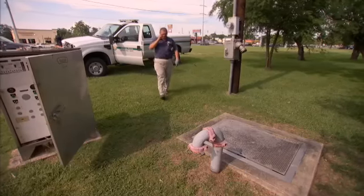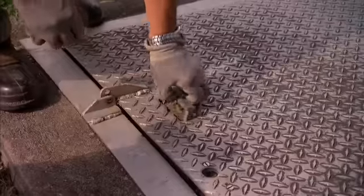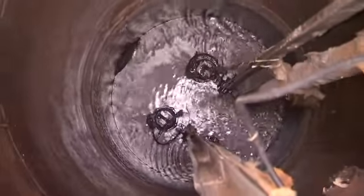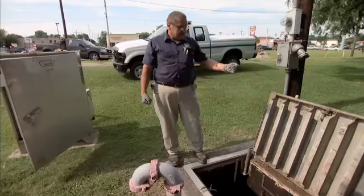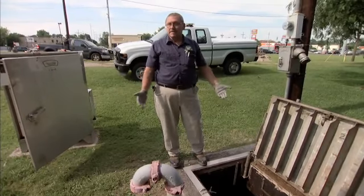Since we installed the pumps in April, we've had no call-outs to any of the stations. As a matter of fact, at our worst station, where we used to have to pull the pump once or twice a day, we have not had to pull the pump at all. We have had no clogging. These pumps are doing a good job. The inspectors come to do regular checkups on it, and that's it. No calls for backups or stoppages.